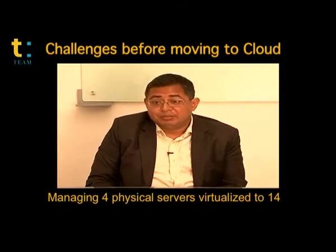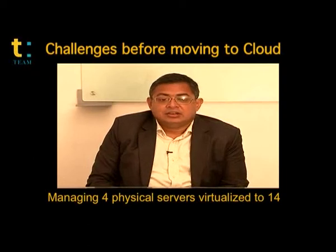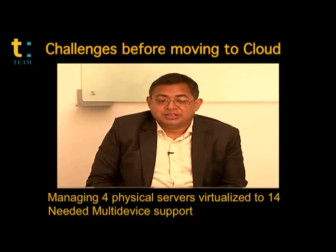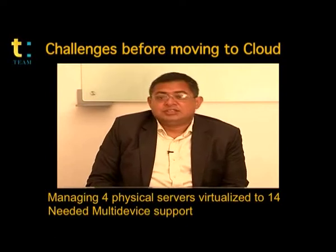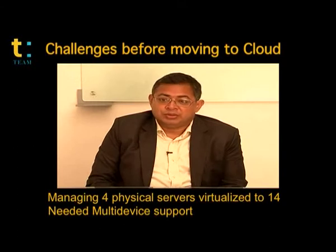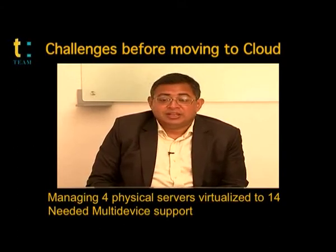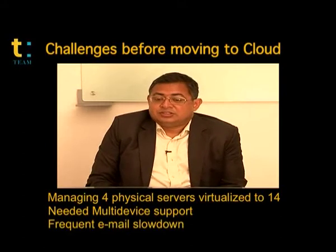So we wanted a good webmail interface that would work on standard internet connections. We wanted multi-device support because mobiles had just started coming up in India in those days, and a lot of people had started asking for multi-device support. The biggest issue we wanted was that our server management and performance issues should go away. We were having constant issues with email slowdowns, email delayed deliveries, sometimes as much as hours, because things would get choked.